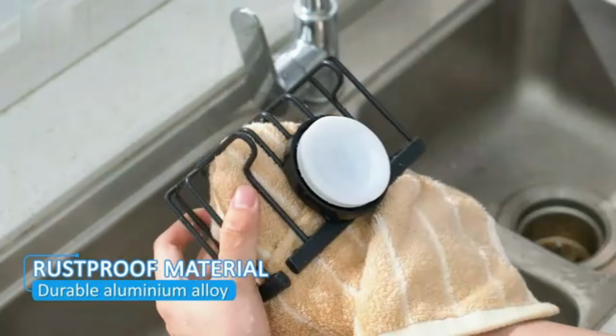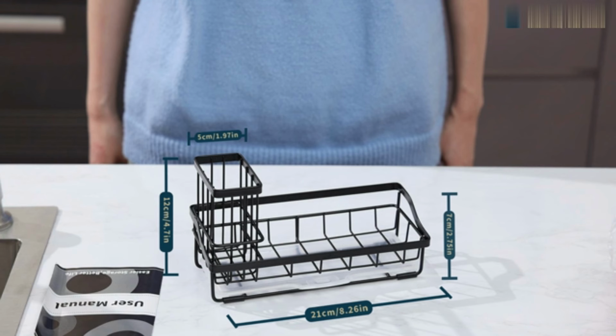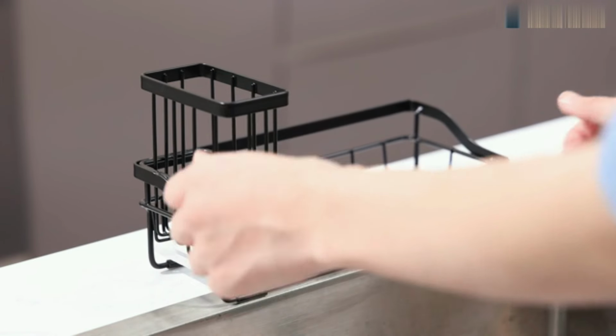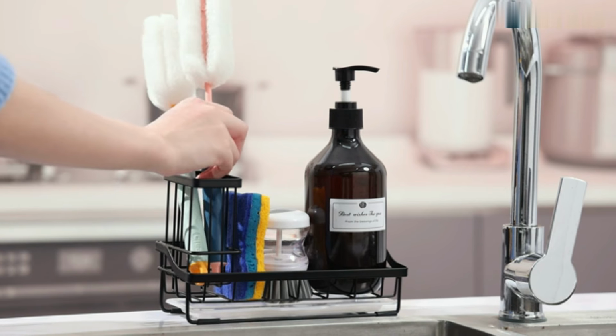Satisfaction guaranteed. The Sicily Kitchen Sink Organizer is ready to use upon receipt. No installation required, and is widely used on counters or bathrooms, making it a satisfying gift. If you have any questions during use, please consult our customer service staff. We want to provide you with a pleasant shopping experience.